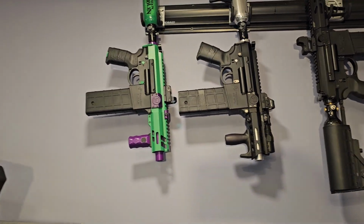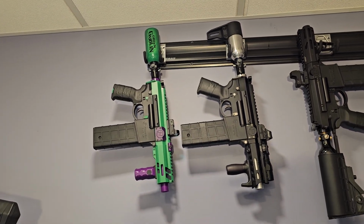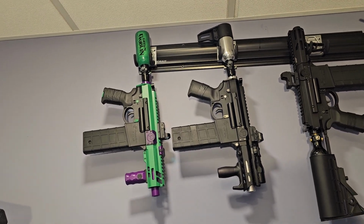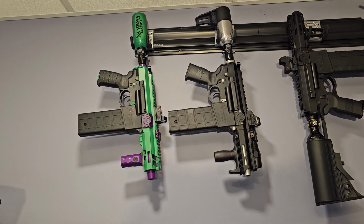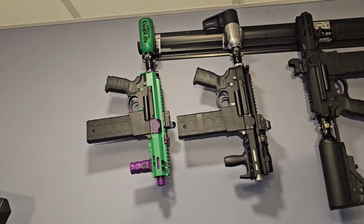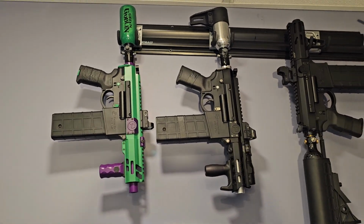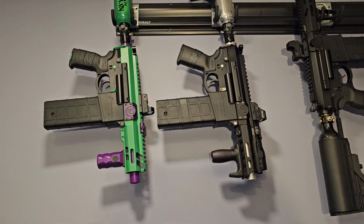The Green Goblin. Somebody asked me about the Green Goblin today. I said, you don't want the Green Goblin, trust me. The Green Goblin is my beater. I wouldn't sell it for anything, because number one, I've had it forever. It's been around, and it's kind of worn, but it's nostalgic too.